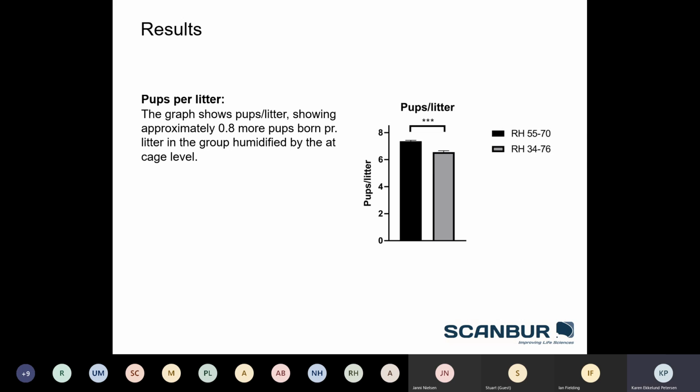In terms of pups per litter, when we compare the cage control relative humidity, the black bar, where the humidity was between 55 and 70% during the study period, to the room control relative humidity with the relative humidity between 34 and 60 to 76% during the period, we saw that the ScanClimb group had significantly more pups per litter when compared to the room control relative humidity group.